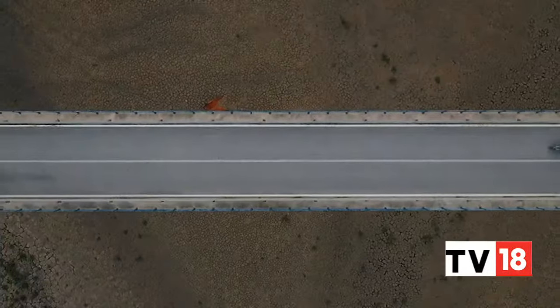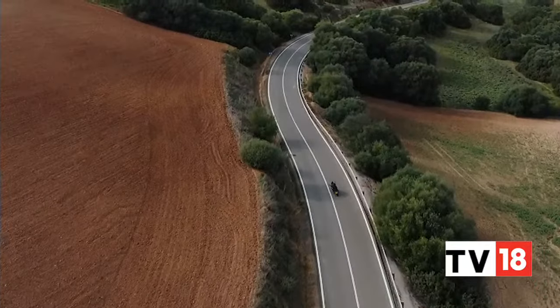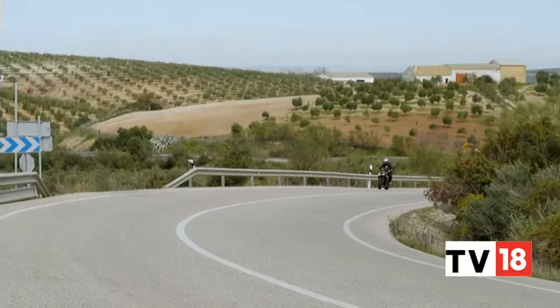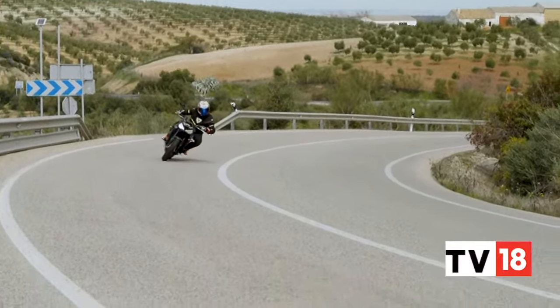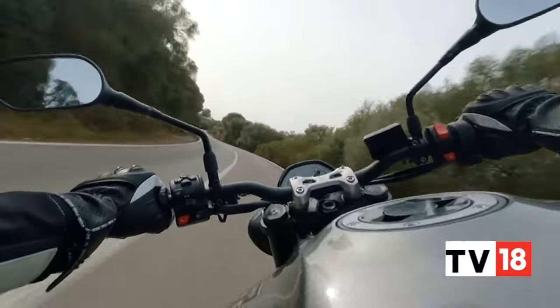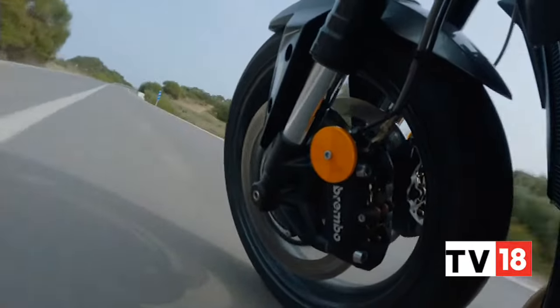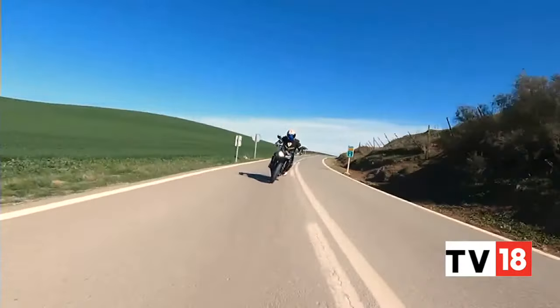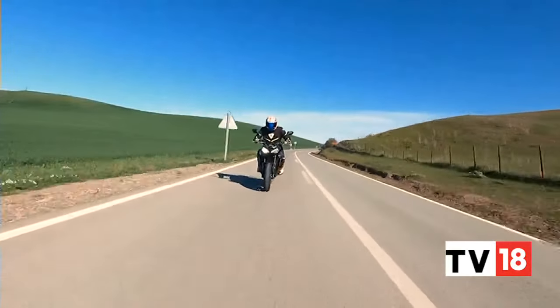The red line is still at the same 12,650 RPM. But it is the mid-range pull that is considerably better, especially in the third, fourth and fifth gears. There's also less intrusion from the electronics, thanks to a new IMU that comes from Continental. It ensures that the traction control system isn't as paranoid or as intrusive as before.